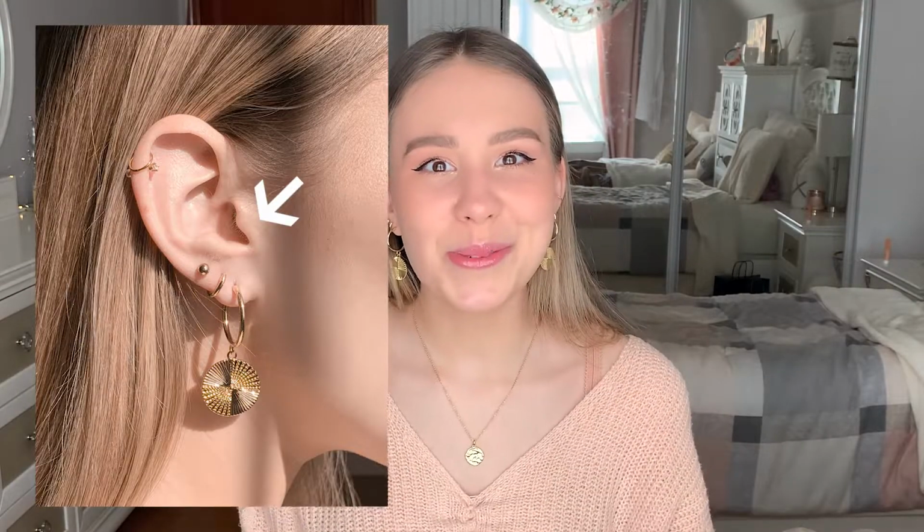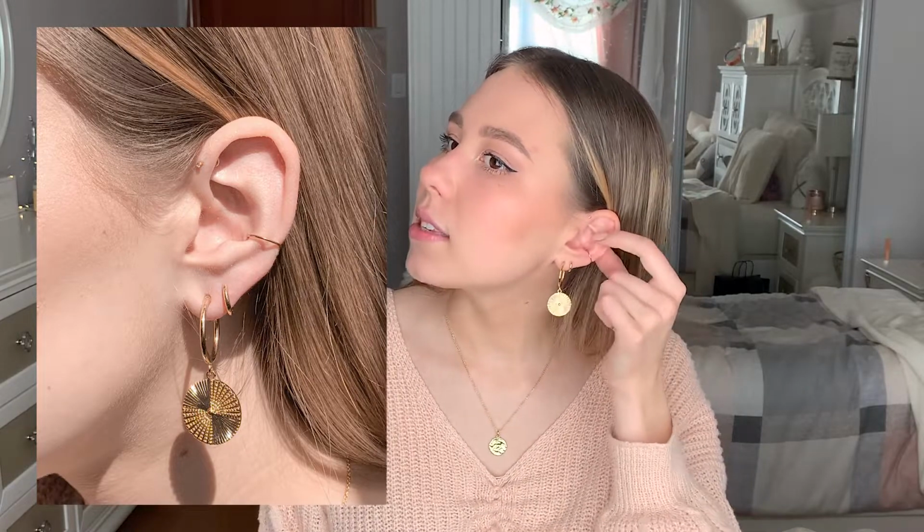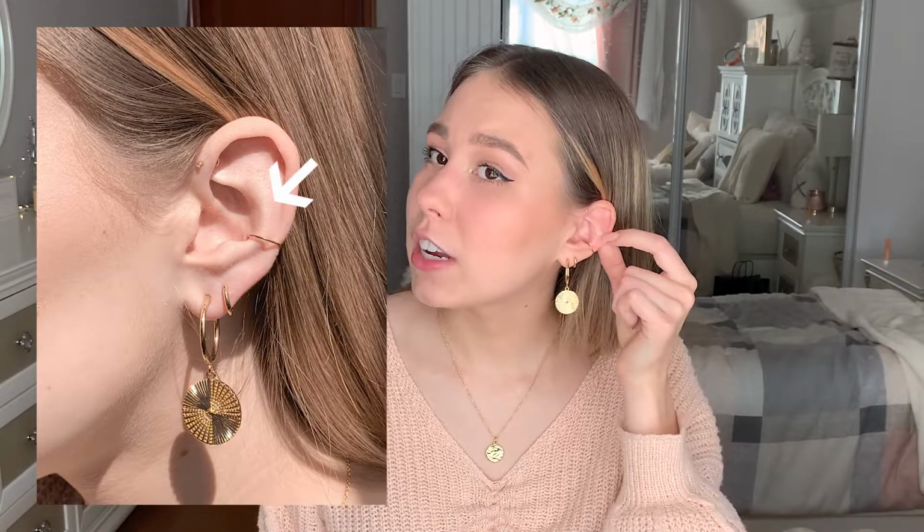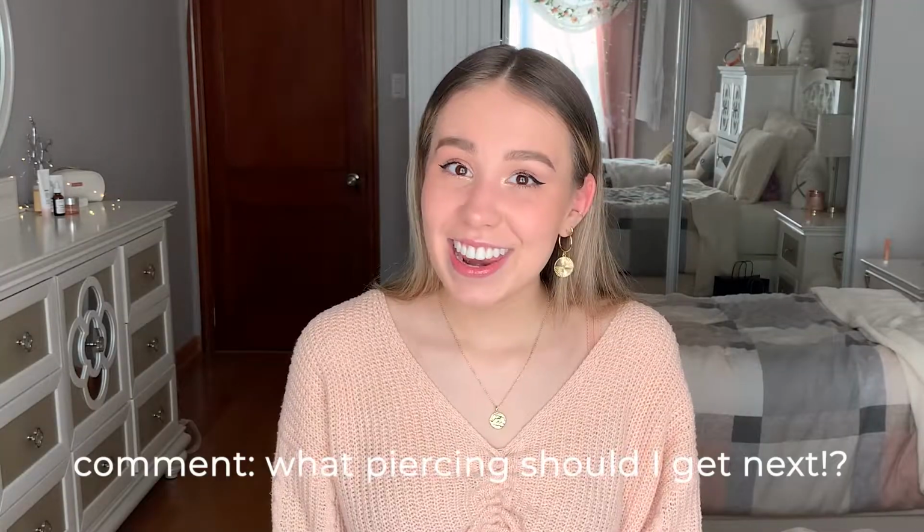So I do want to get a few more piercings, and I actually wanted to talk about this in the video because I want some of your guys' input. So let me know what you think. I really want a rook and I really want a tragus, except I don't know what ears to get them on. And I think for this ear, I want to get something like maybe a flat up here, or I actually saw one that's down here, but not close to the edge. It was kind of in the middle. I don't want to get the same piercing on both ears. I don't want to be symmetrical. So let me know what you think in the comments, and then I will go and get it done, and then I'll share my experience, talk about pain and healing and everything.